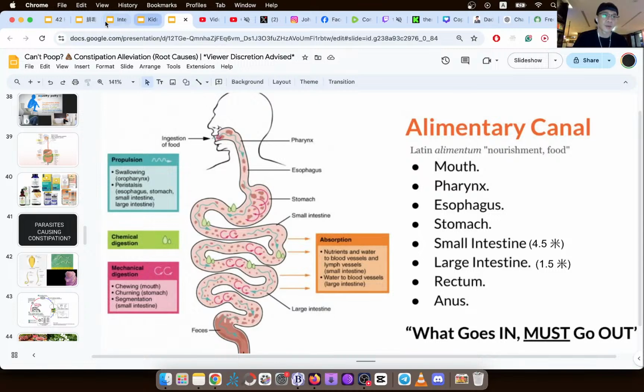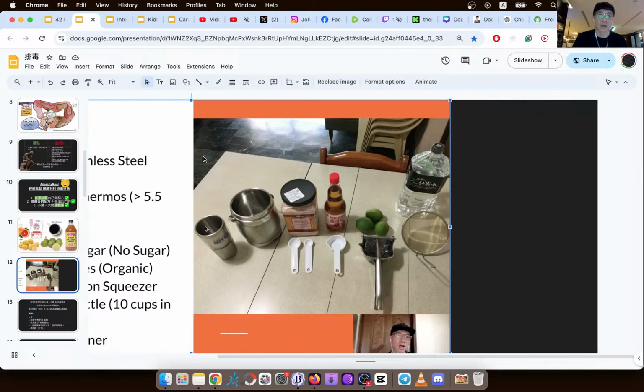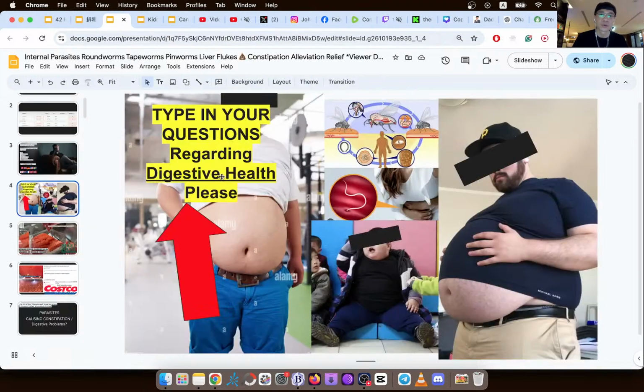All right, we're going to talk about internal parasites and how they relate to chronic constipation. Because most people don't even think that parasites exist. They think it's just fiction, okay? Or that it happens in third world countries. They live in the US, Switzerland, Canada, and they think it can't happen there.